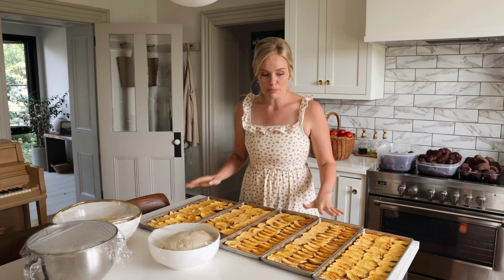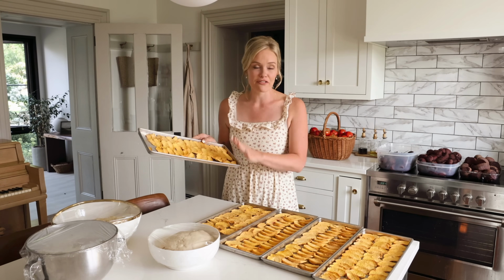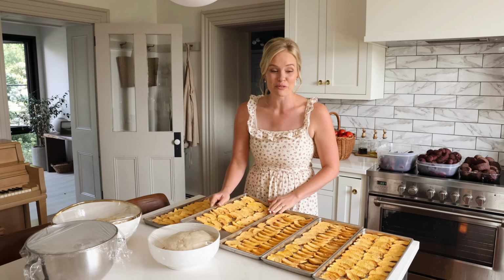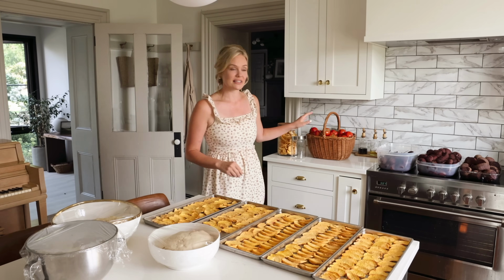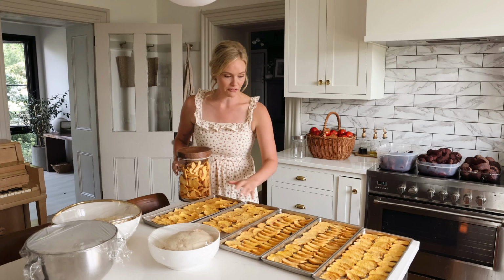This is what summers on the farm look like. I just pulled out all these peaches from the freeze dryer. They have been a favorite snack. You can see the kids have already been eating out of one of them. I need to put these into jars, which I have one almost full here, and then we'll fill some more.